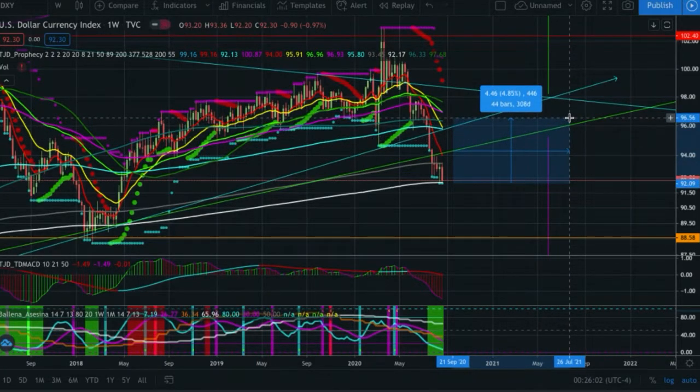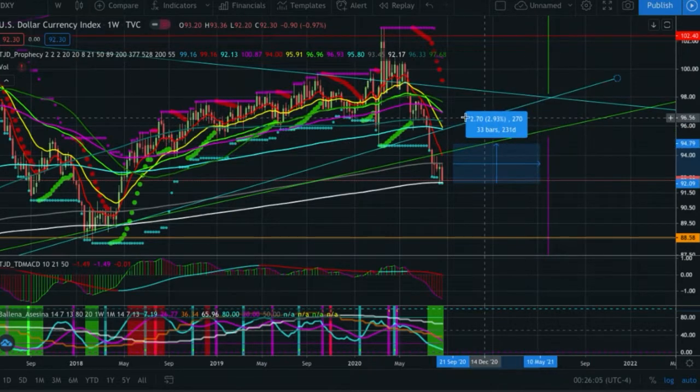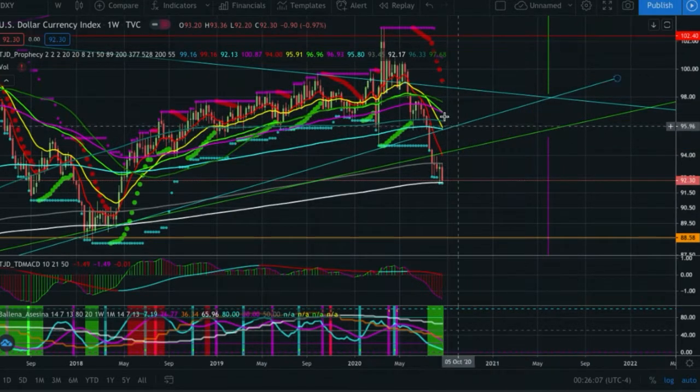If we only come up and test the green parabolic line, we're looking at a few percent. If we come up and test the blue one, we're looking at closer to 5%. That's going to put us in line with the 200 moving averages, simple and exponential, at like 95.74. And to me, that's what it looks like is going to happen. That's the most likely thing that's going to happen.